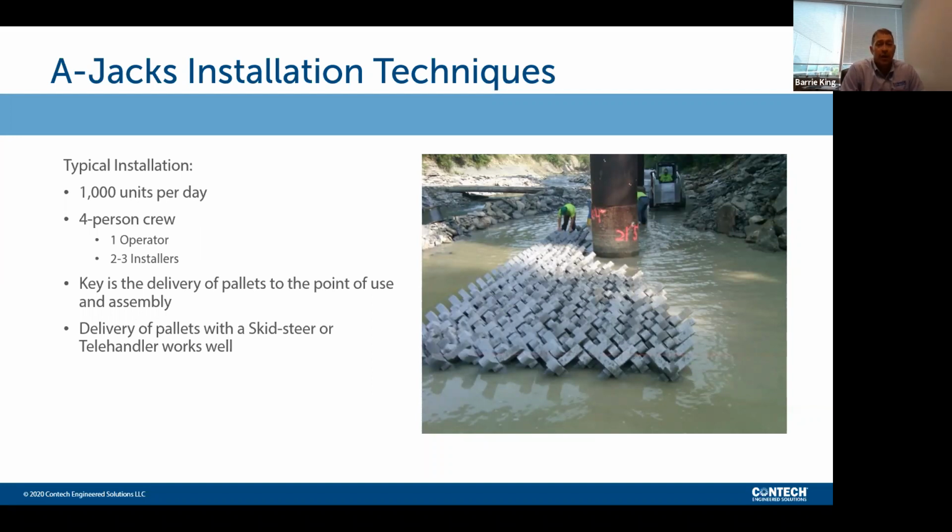4-person crew. You have an operator there. If you look real close, you'll see a gentleman on a skid steer down in the flow, and he's bringing the units to the 2 gentlemen that are hand placing them around that pier bend. The key here, when you're hand placing, is to have the units that arrive on pallets delivered as close to the final landing spot, or where they're going to be installed, as possible.